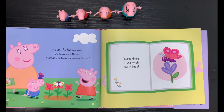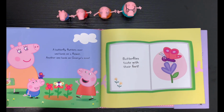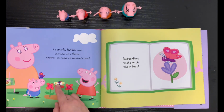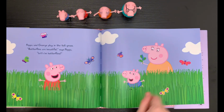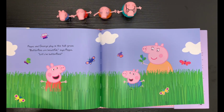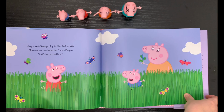Butterfly flutters over and lands on a flower. Another one lands on George's nose. Butterflies taste with their feet, with their teeny tiny feet. What color is this butterfly? It's purple, pink, and orange. And this one is white, green, and pink. They're so beautiful, right? Peppa and George play in tall grass. Butterflies are beautiful, says Peppa. Let's be butterflies. How many butterflies do you see on this page? 1, 2, 3, 4, 5, 6, 7.